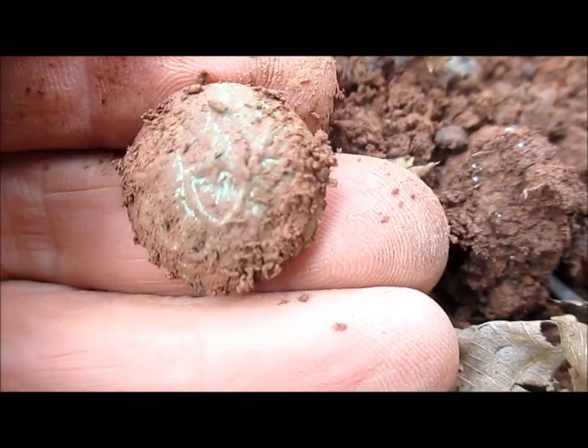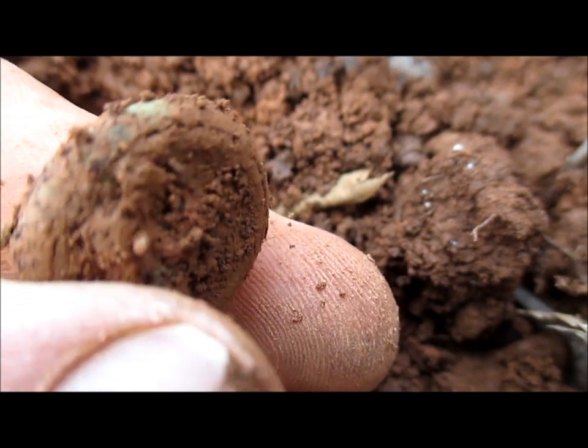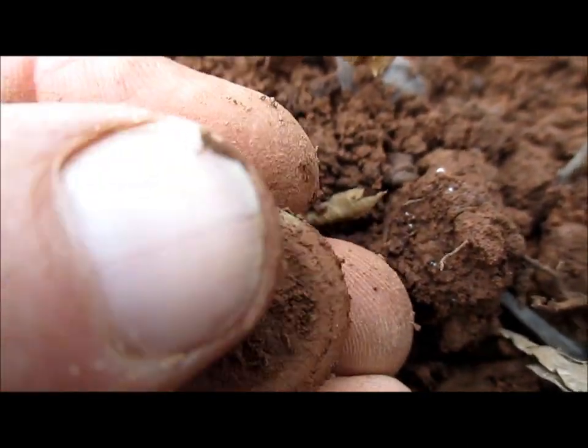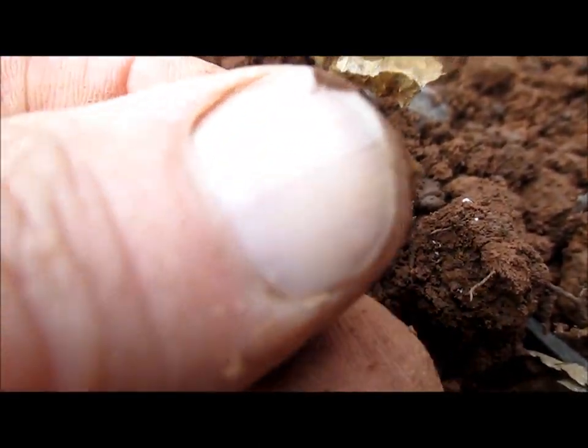Still can't tell. Yep, plain eagle button. So that's a good start. I found a few musket balls already, but at least we know there's some targets in here still. Let's see if we can find a nice Confederate button today.